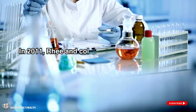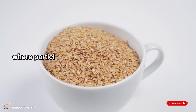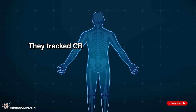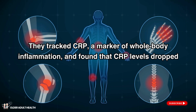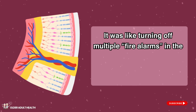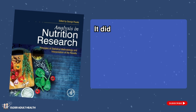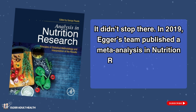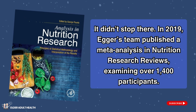Still unsure if flax seeds actually reduce inflammation? In 2011, Ree and colleagues conducted a study published in Nutrition Research where participants consumed 40 grams of flax seeds daily for 10 weeks. They tracked CRP, a marker of whole body inflammation, and found that CRP levels dropped significantly. It was like turning off multiple fire alarms in the body, including those affecting the retina's tiny blood vessels. It didn't stop there. In 2019, Egger's team published a meta-analysis in Nutrition Research Reviews, examining over 1,400 participants.